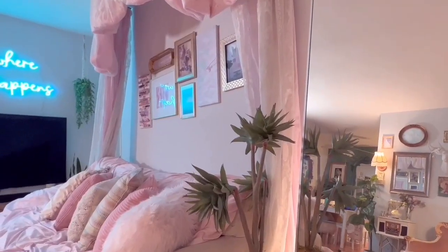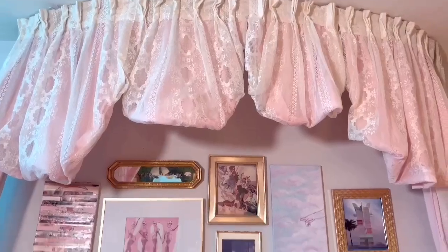I just can't get over that I get to live in this space. It's for me. It's just the coolest thing ever.